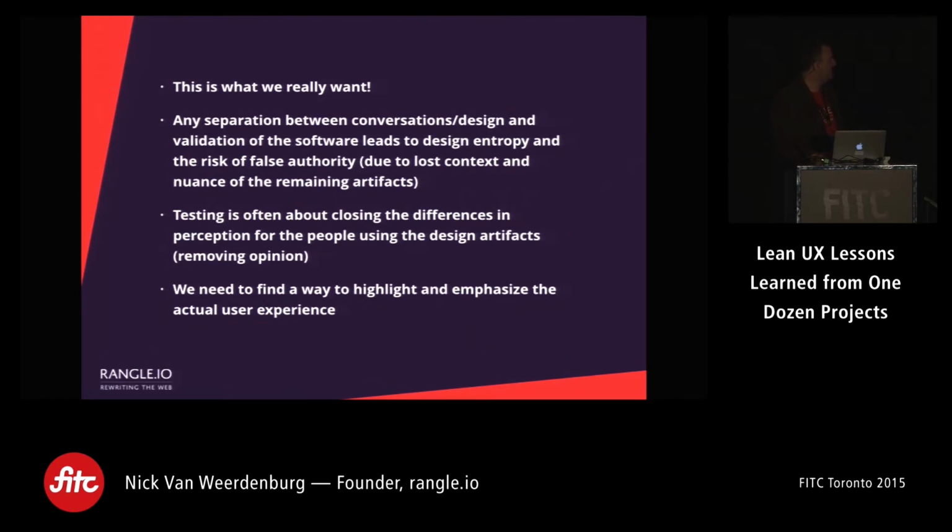And we need to find a way to highlight and emphasize the actual user experience. So we need to capture this. A lot of the best design work is captured on the tail end of the process. We've built it, we've gotten feedback. That should somehow become part of our design documentation, and that's often completely ignored. That's the actual, real, fundamental experience, and that should inform our theory and our values and our core UX model.